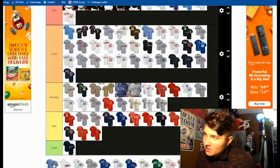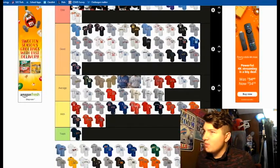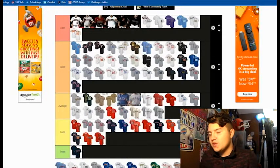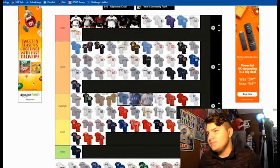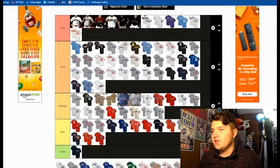This Twins jersey, first of all, can I zoom out? I can zoom out. That's probably the best way to do this. This Twins jersey right here, the baby blue, it's good. It's pretty good. This Twins jersey is also pretty good. I do like the all white with the big Twins.